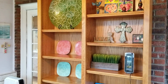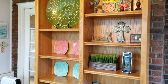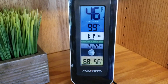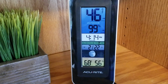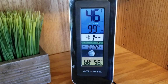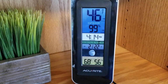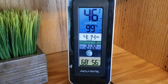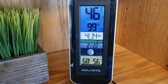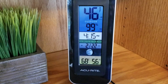And then I have something really important on the shelf that I want to show you because it really helps me to keep an eye on what's going on back here. This is a very important piece of equipment that I have really enjoyed and used more than I ever thought I would. This is what tells me what the outdoor temperature is, the outdoor humidity, the indoor temperature, and the indoor humidity. I really enjoy keeping up with the temp and the humidity back here.